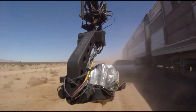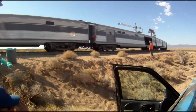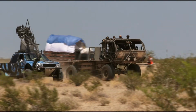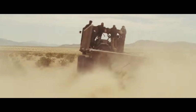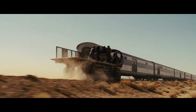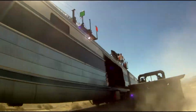We had the train set at 45 miles an hour, and we were set back about 600 yards with 4 stuntmen on the back, hanging on. And we'd have to catch up to the train. So this truck doesn't have a speedometer, so we're just guesstimating. We're probably going in excess of 65 miles an hour to catch up to the train, and then I'd have to slow down to 45 miles an hour to maintain that speed with it.